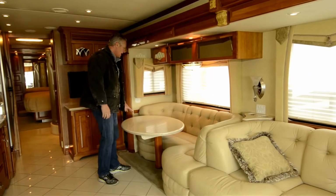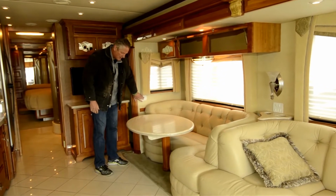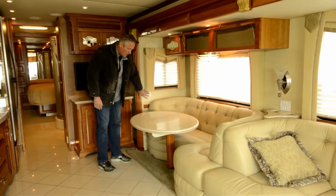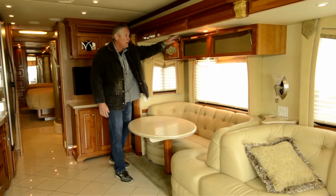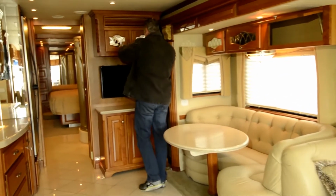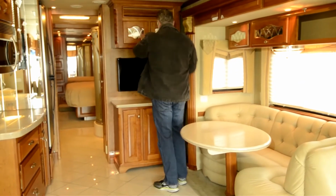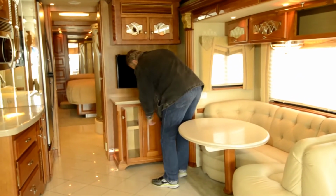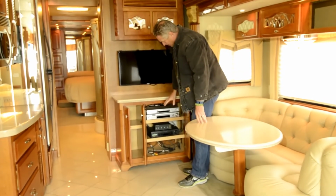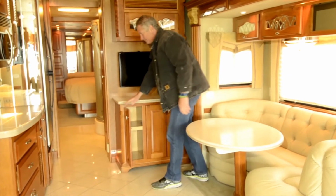Dinette area here. This is power. You move this up and down, and you also telescope it with a remote with the controls over here in the wall, so it's a nice feature to have. Soft touch ceiling, flat screen TV here. It's a Samsung, it's been upgraded. You've got a nice storage space here. More storage down below here. Here's all of your components for your TV, as well as your satellite system.